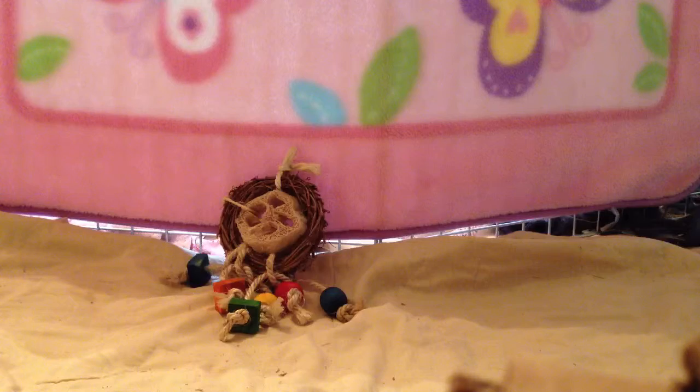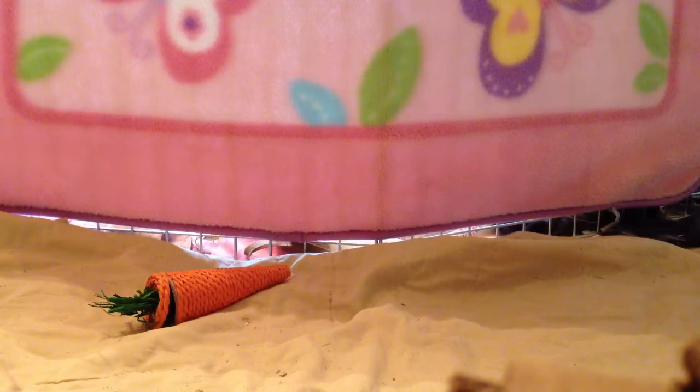Then I have this bird toy, and I believe it's called a dream catcher thingy or something. Just got it at Walmart. Then I have a broken Living World carrot. Then I have all these little puzzle pieces from some toy that I didn't use that much, so I just decided to give it to the rabbits, and it's all safe wood. And then I have just this pink mineral stone by Living World.